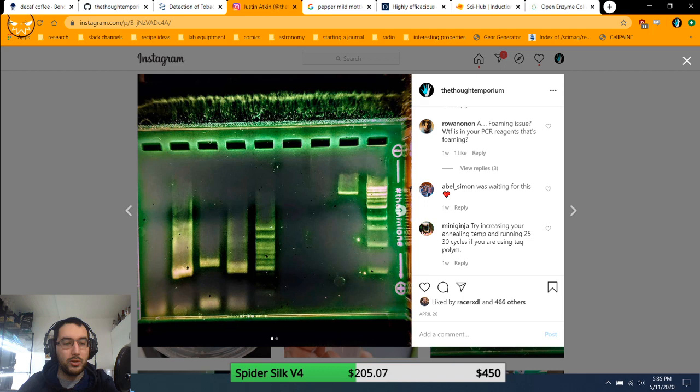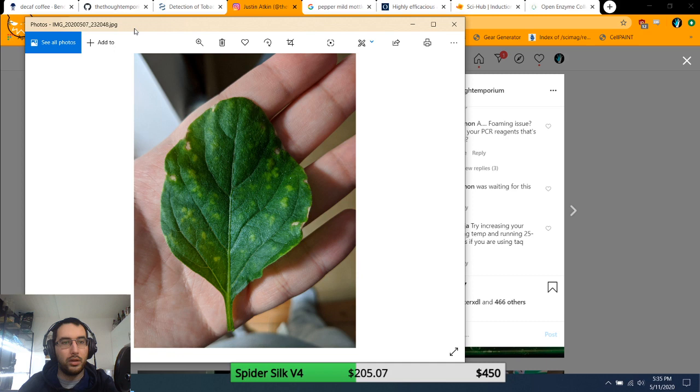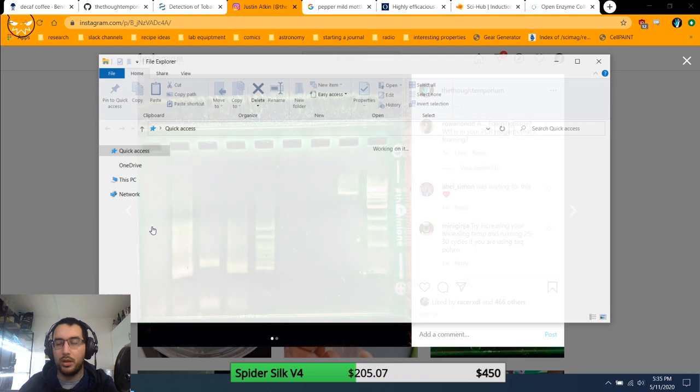I'm going to show you some more pictures of the thing. Did it really only open one image? Bummer. Okay. So I'm going to have to open up some more pictures for you.